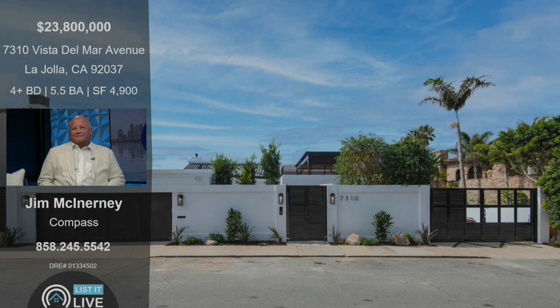This one is over in La Jolla, 7310 Vista Del Mar Avenue in the 92037 zip code. Tell us about this spectacular property. This is an incredible piece. It's a large lot, almost 14,000 square feet. The entire house has been completely renovated. Part of the home is actually new construction, and it's one of only five that sit in this little private enclave directly on the sand at Marine Street, in between Sea Lane and Marine Street in beautiful La Jolla, California.